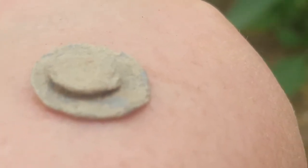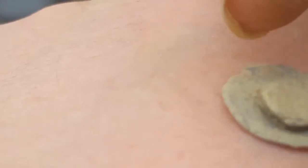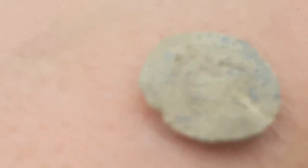Or maybe it might have been part of a belt or strap decoration or something like that, and that was a rivet that was pushed through and then hammered over on the other side. I really don't know on this one.